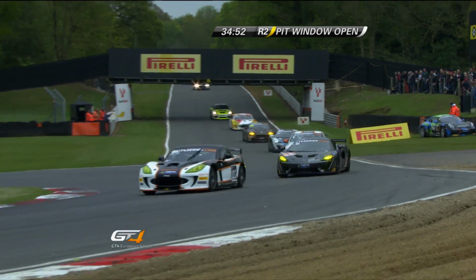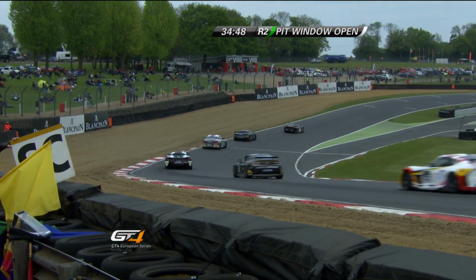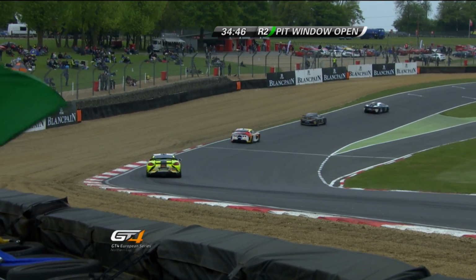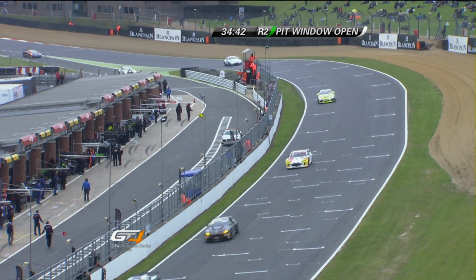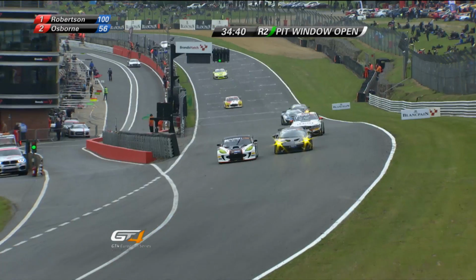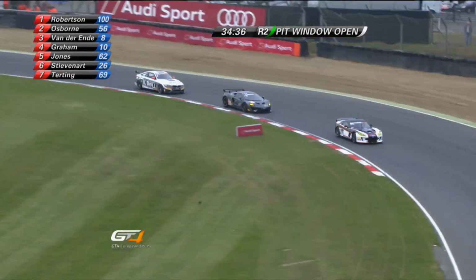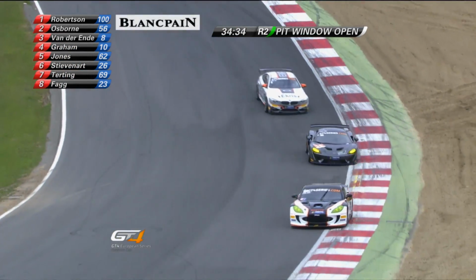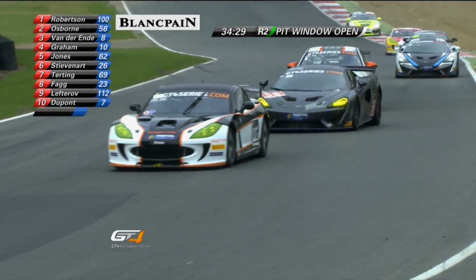Pit window, as you can see, is open between 35 minutes on the clock and 25. Well, the front runners aren't bothering to come in the pits. They're going to try and see what they can do to stretch themselves out, because Charlie Robertson lost a very handy lead indeed. Now he's being challenged down to Paddock Hill Bend by Joe Osborne, seeing if he can get his McLaren in front. He can't, because again Robertson's so late on taking any momentum out of his Ginetta down into Paddock Hill Bend. He holds on.